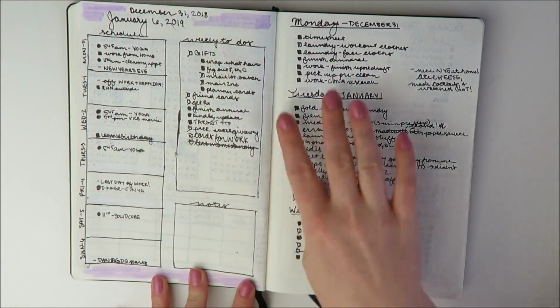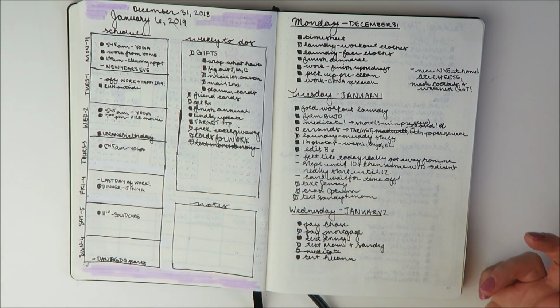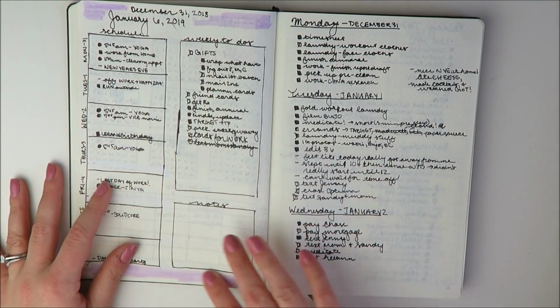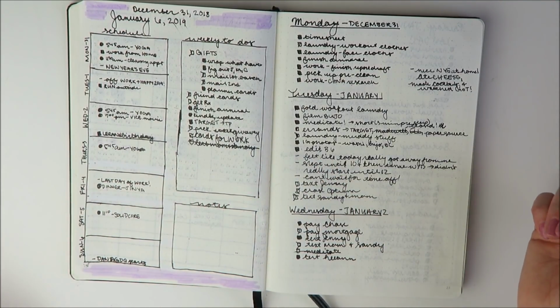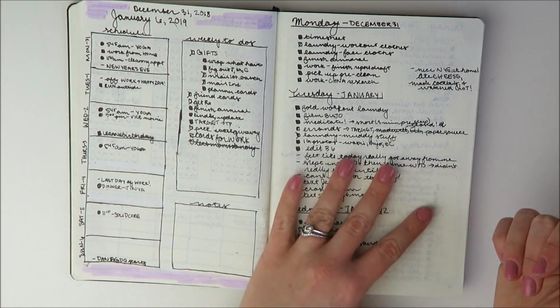And then I didn't really need this full column for weekly to-dos, so I had this notes section, but obviously I didn't really use it, and I don't know. Let me know if you have an idea for how I could use this space. I guess I could doodle, but I'm not really a doodler. But yeah, I have a little bonus square.